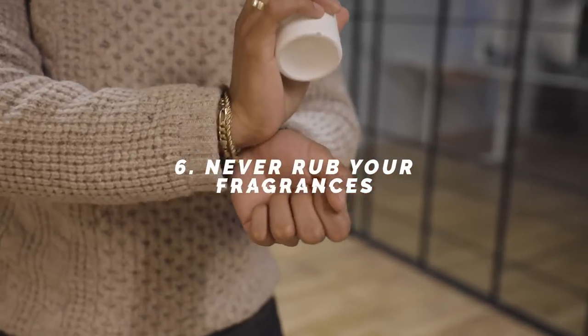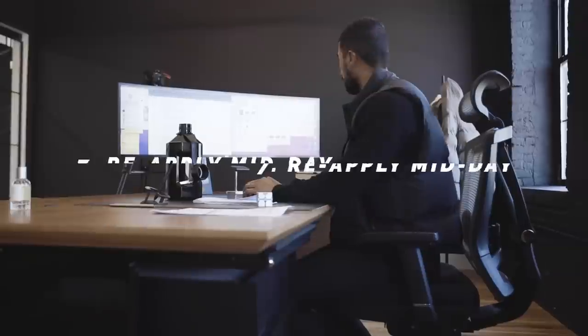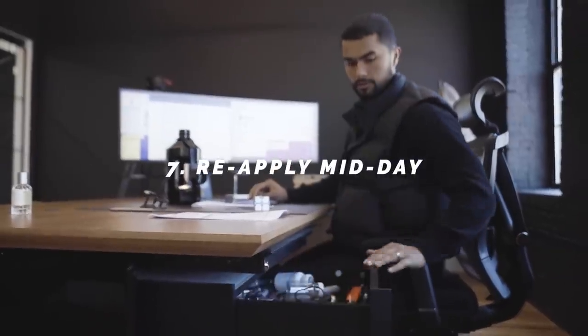You never rub your fragrance. This is not so much a hack, but a warning. Most of you, when you apply a fragrance, the first thing you do is you like to rub it on. But what you don't understand is that a fragrance works on three layers. You have your top layers, your mid layers, and your base notes. What ends up happening is that when you rub your fragrance, you basically destroy those top notes and immediately jump into the base notes. You shorten the life of the fragrance, and you kind of remove some of the excitement of going through all the layers, through all the notes, which ultimately rolls us to number seven, reapply midday.